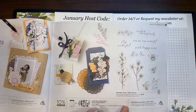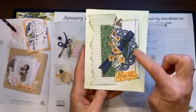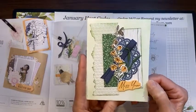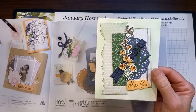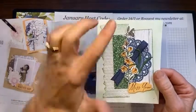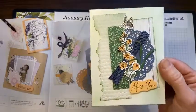Now this one is on page 61. And this is the Honeybee Home Bundle. Oh, look, there's your doily again. Everybody's going to have to get a pack of those. And I loved how she did this card because being a drafter, I probably would have made it more symmetrical. And I love how it just has a slight angle to it. So this was from Margaret Van Vliet.